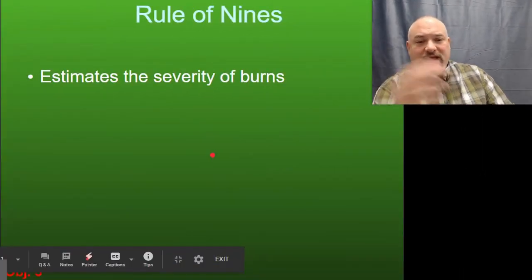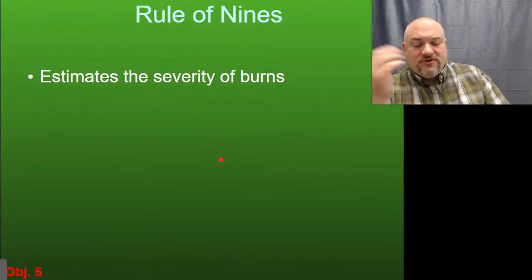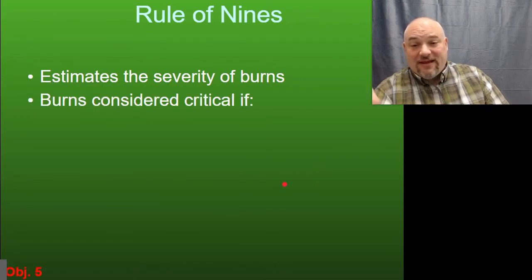So let's take a look at something called the rule of 9s, and I don't expect you guys to memorize this, or I'm not going to test you on it. It's just something interesting. That's the way they estimate the severity of burns. If you watch the news, if somebody got burned badly, they'll talk about burns over 90% of their body or something like that. How do they determine that?